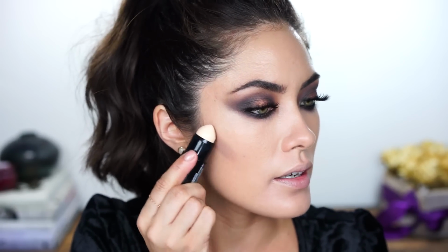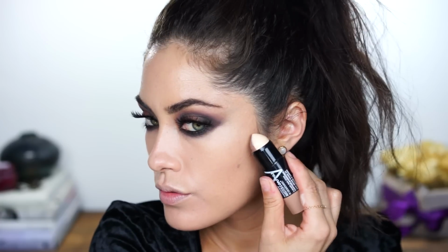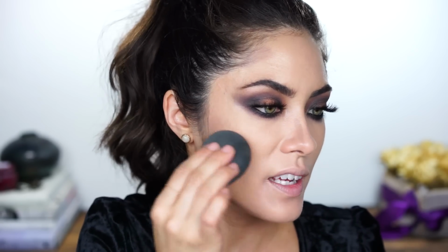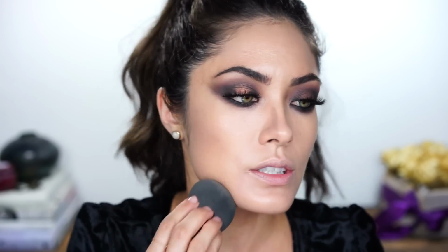It's a good color. Super creamy too. And then I'm going to pat it in with the beauty blender again. Yeah, I really like this contouring stick. The color is really, really good. Normally I have an issue with contouring creams, especially drugstore, being too orange.